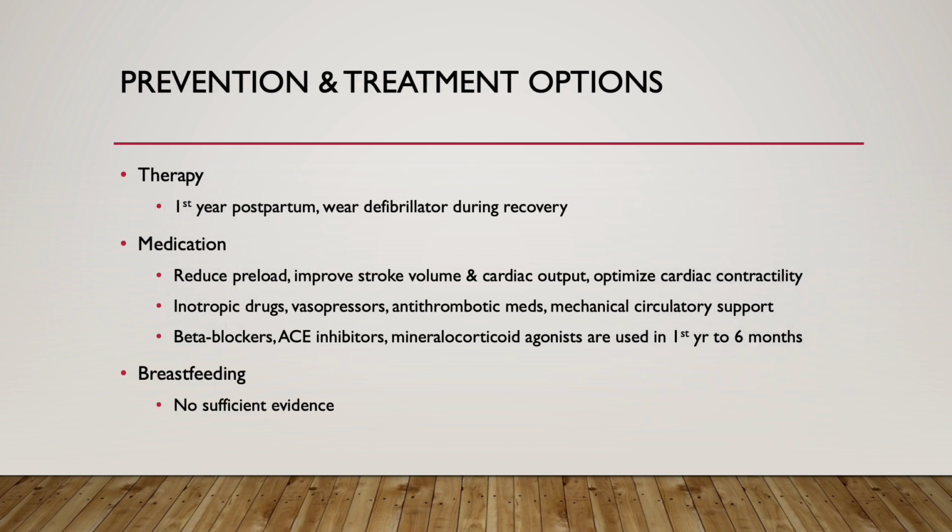Therapy is huge. Therapy in that first year postpartum is going to be really essential in the recovery of PPCM. There have been higher recovery rates seen in PPCM survivors compared to heart failure with decreased left ventricular ejection fraction. And then wearing that cardioverter defibrillator in recovery is going to be really important for the severe left ventricular dysfunction cases.